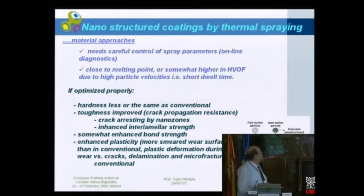And it's explained that the improvement in toughness is due to crack arresting by these nanozones which are in the coating in different places. And then there is also found an enhanced interlaminar strength in these coatings. Also, bond strength to the substrate is enhanced in these coatings.